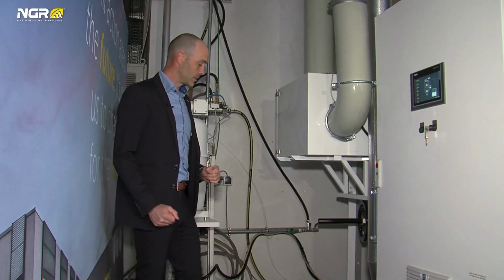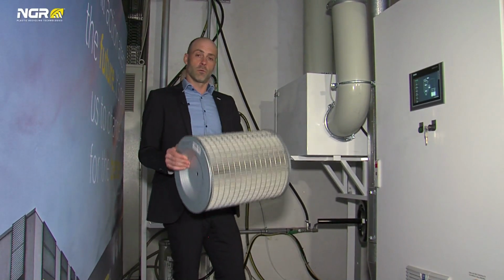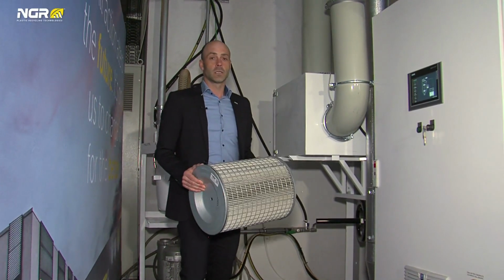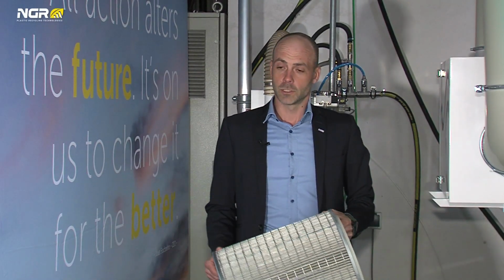The crystallizer is equipped with a process filter to clean the air from oil and free-flowing dust particles. The filter can be cleaned and reused a couple of times. When the material is crystallized, it goes automatically further to the drying unit.